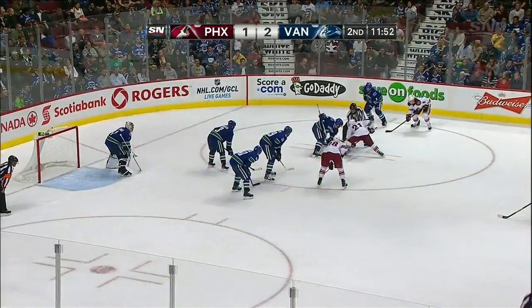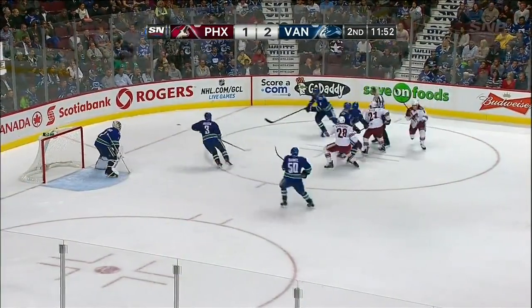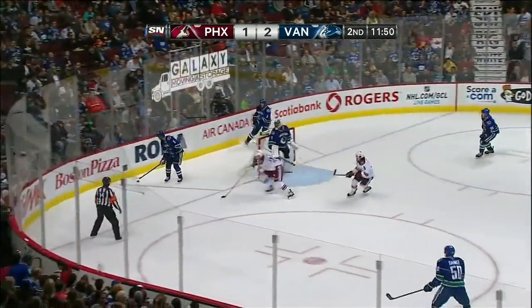Phoenix is traditionally a good face-off team, and Antoine Vermette is one of the best in the league. He won 5 of 6 in the first period. John Tortorella looks on. Hanzal's not bad. And Ribeiro is good. So those three centermen, once the regular season starts, Phoenix should be good in the draws again.